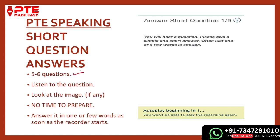This particular task can actually be skipped. That's why I've suggested you all to practice only 50 questions like such, so that you do not skip even a single question. So if you're going to do 50 questions in total, you would know what's there in the short question answers and you would be able to answer it easily. So try doing it. Total of 5 to 6 questions.